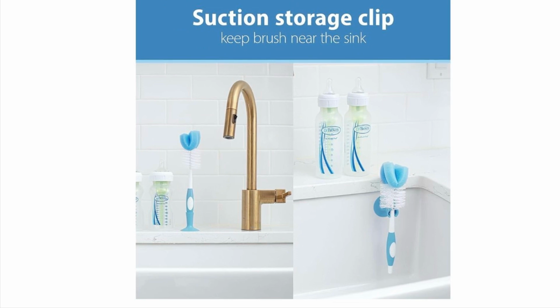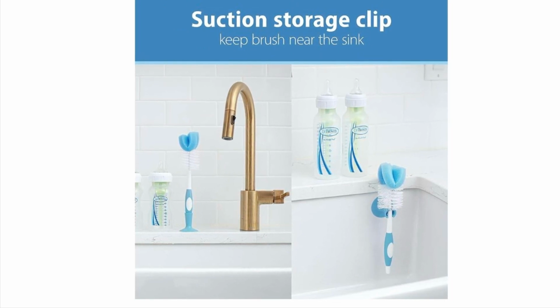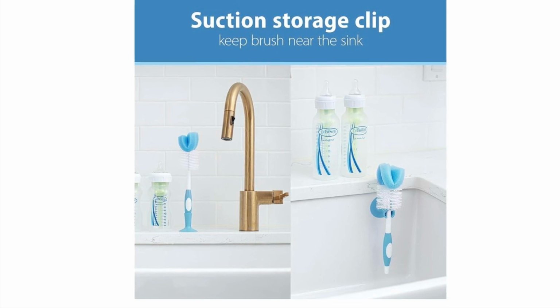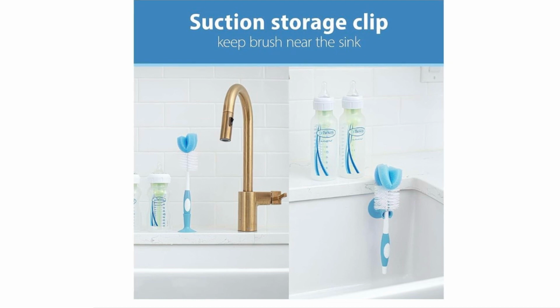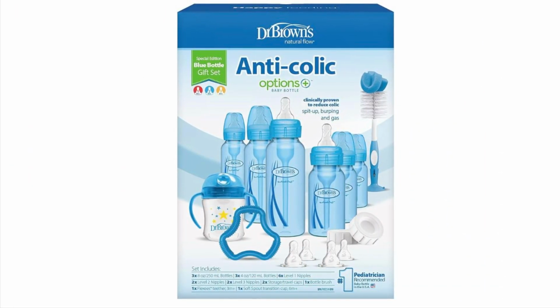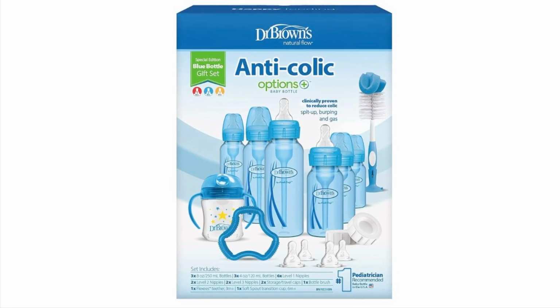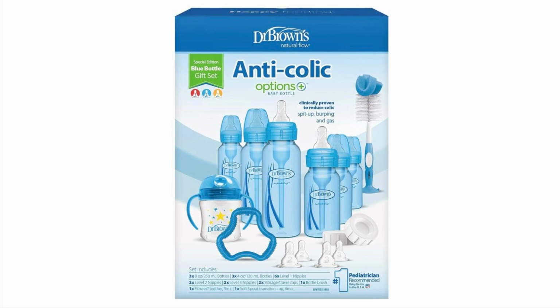Plus, their BPA-free, high-quality construction ensures safety and durability. Trusted by pediatricians and loved by parents worldwide, Dr. Brown's Anti-Colic Bottles are more than just bottles. They're a solution for happier feedings and happier babies. Try them and see the difference for yourself.